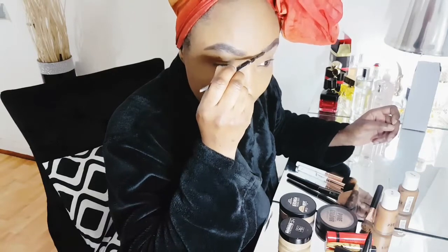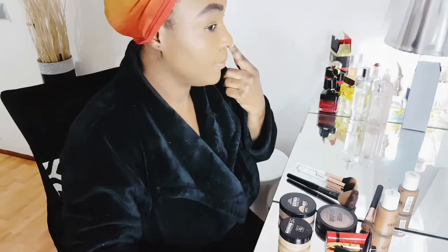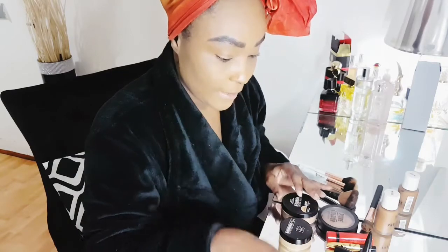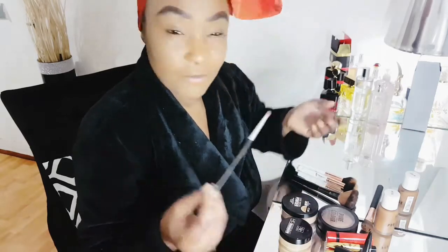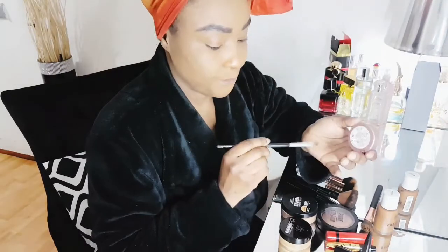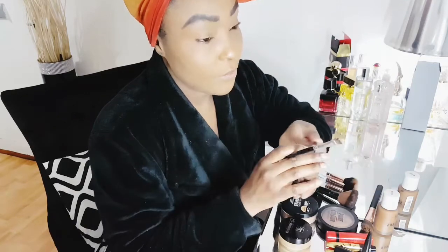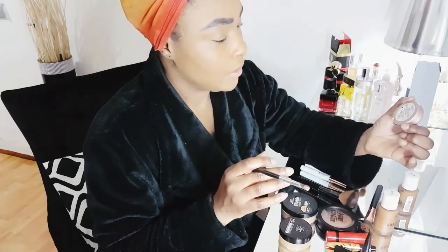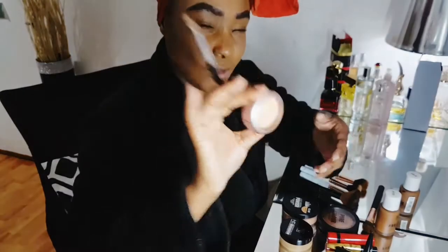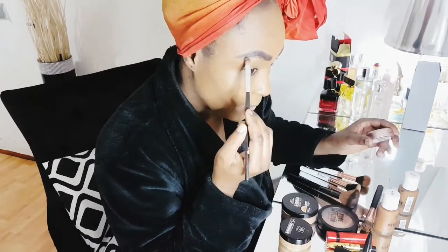I just want to get some definition to them, and I'll be putting a bit of highlight just here. Again, without fussing too much, I'm using my eyeshadow, and it's like a golden. This is from Primark. Really love this color, and I will just dab this here.